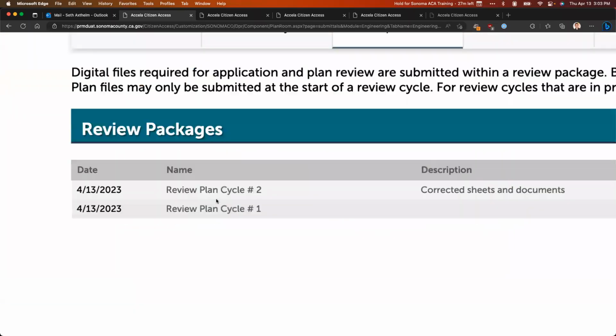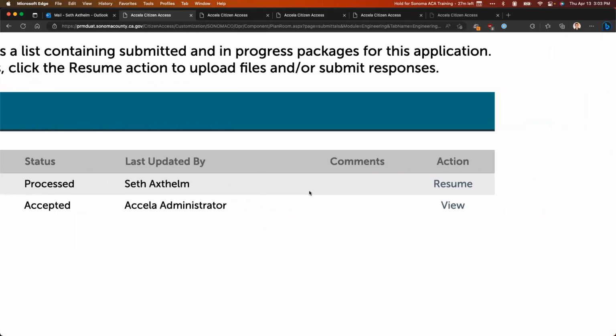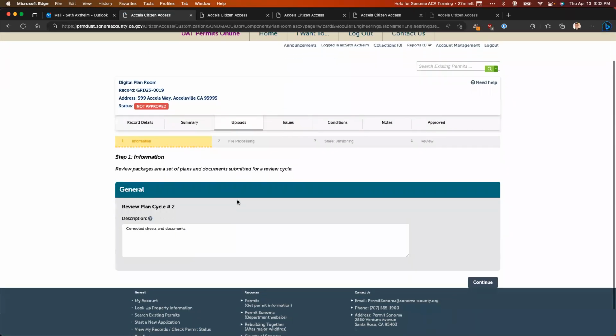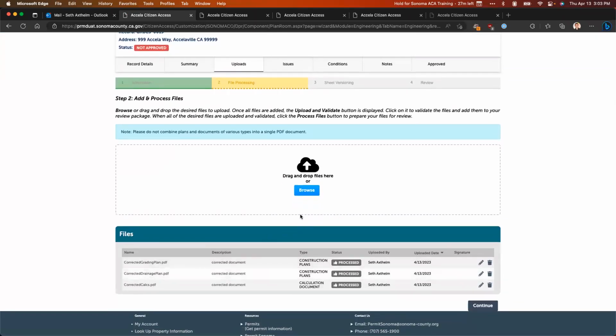And what we're going to have here is a second cycle that has been automatically created for me. Now, in the interest of time, before our training today, I already went back in and uploaded some documents. I provided a description that indicated corrected sheets and documents. I uploaded my documents, so that same validation to make sure that we don't have any file corruption. We don't have any files that are encrypted. That check will all occur.